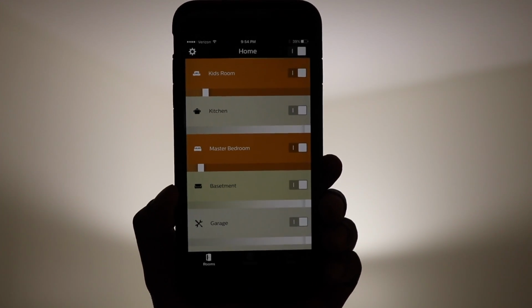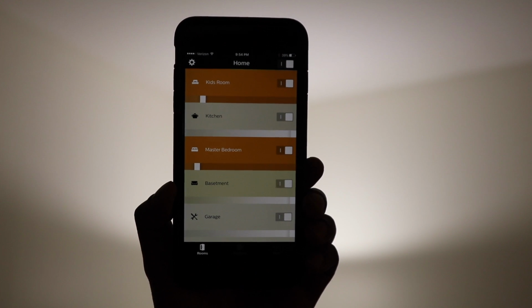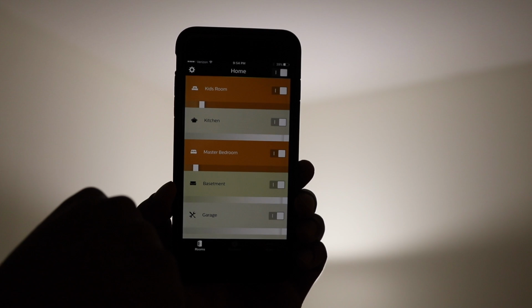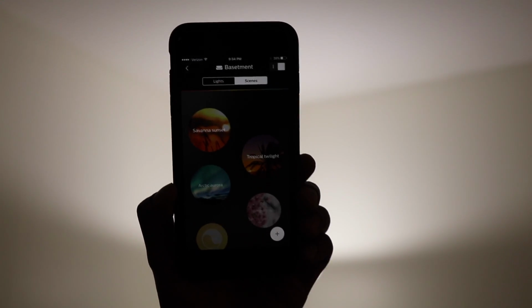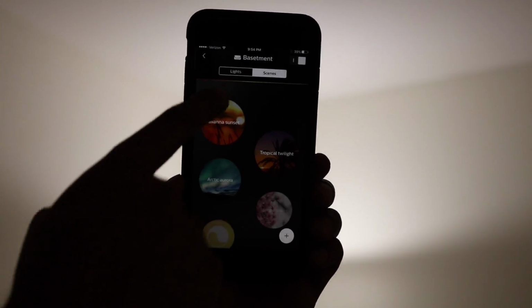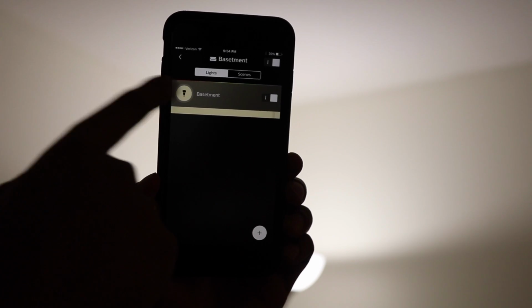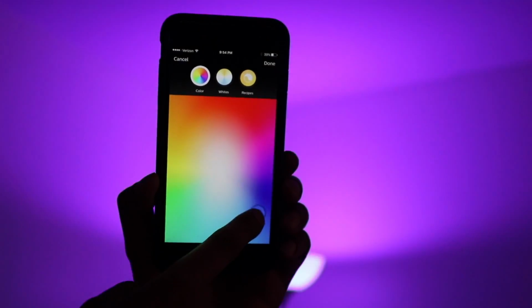Alright guys, I'm going to give you a quick demo of this app for the Hue light system. So I'm currently in my basement, and as you can see, these are all the different lights that I have set up in different rooms, but I'm going to go ahead and select the basement one. And from here, you have many different options to look at. You can look at the light and click on it here and adjust the different colors that you want for your bulb.